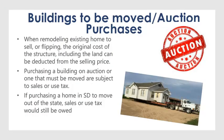Buildings to be moved/auction purchases. When remodeling existing homes to sell or flip, the original cost of the structure, including the land, can be deducted from the selling price. Purchasing a building on auction or a building that must be moved are both subject to sales or use tax. If purchasing a home in South Dakota to move out of the state, sales or use tax would still be owed.